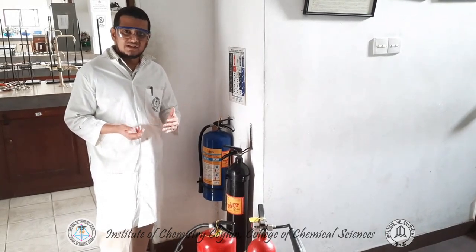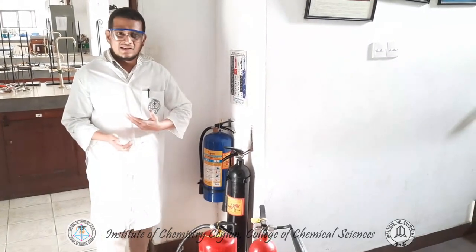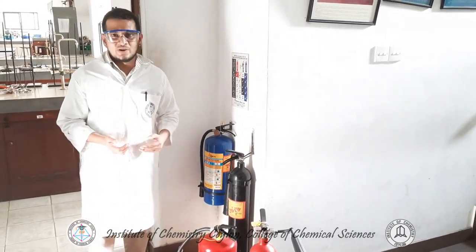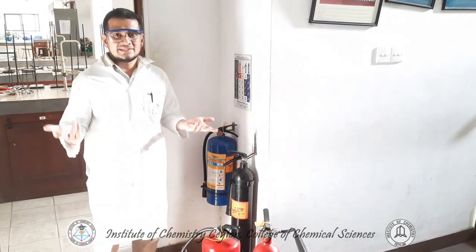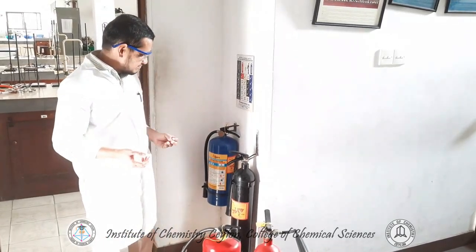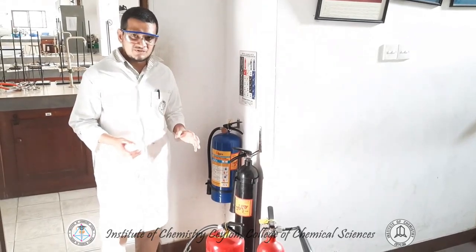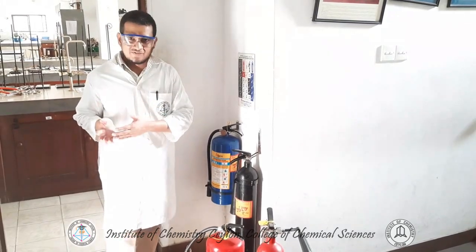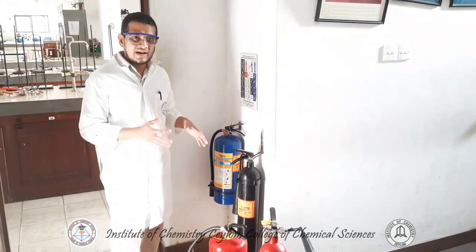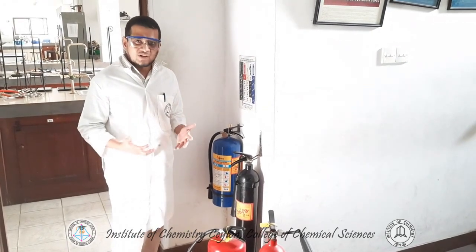if you use water as a fire extinguisher material, that water can carry the oil to further locations and it can enhance the fire. So it is very important to select the appropriate fire extinguisher. That you cannot do when the building is catching fire. So you have to have a proper understanding of these fire extinguishers before walking inside the lab.